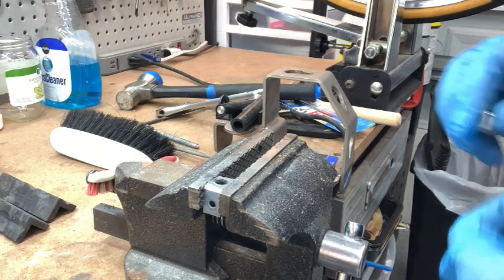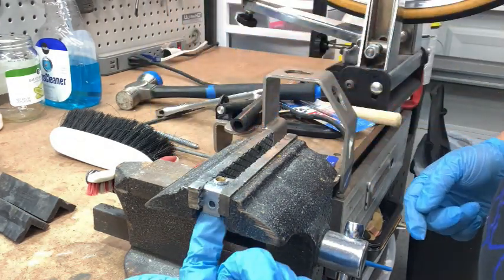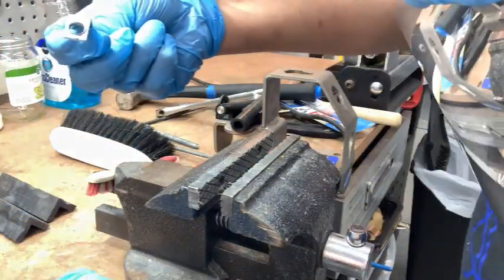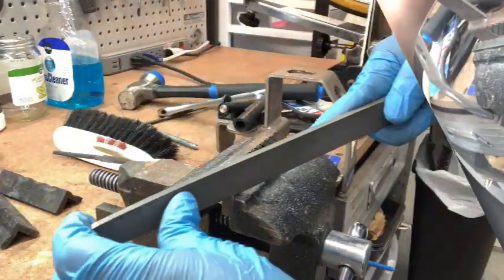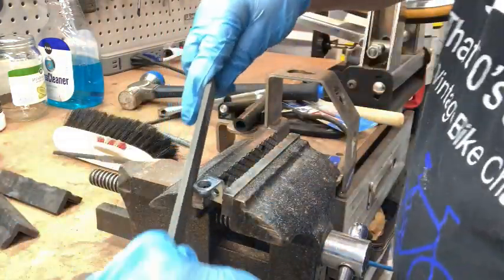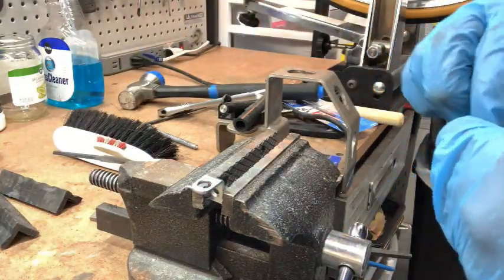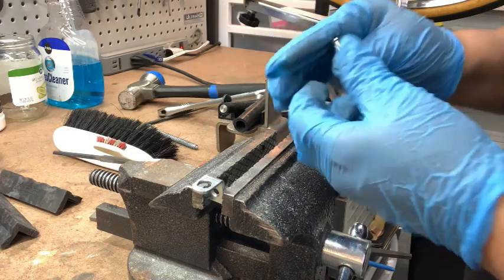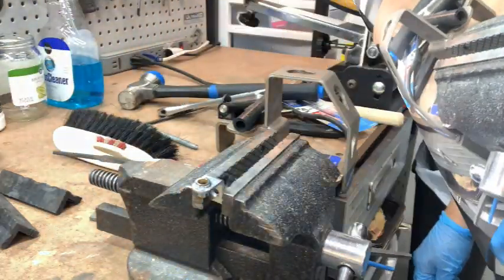Alright, that should be big enough, and then this should fit right in there. Yep, and it does. So this is where the cable goes into. Round these off, primer it, paint it. Now the original one has a cut right here, which is not really necessary. They only did that to make it easy to put the cable from underneath. I might just keep it like that to keep it stronger.